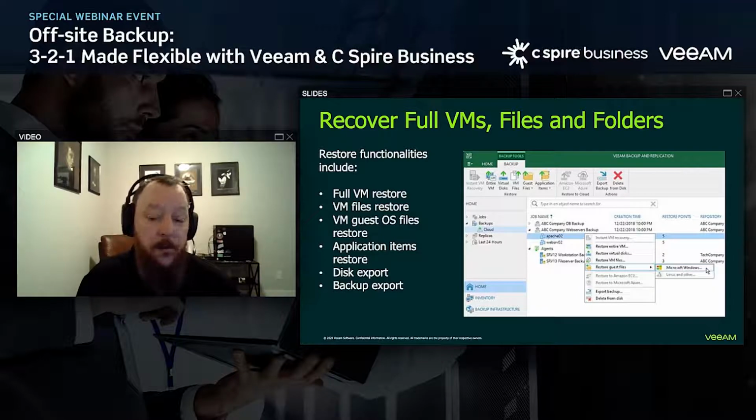What Veeam really brings to the table, and we do extremely well in the market, is we make restoring your data very simple, very easy. And it's very easy to restore the data where you need it, how you need it.